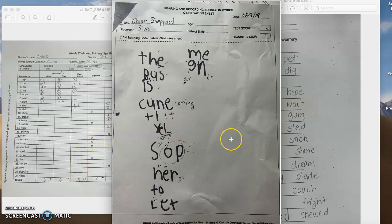So once again, I will go back to giving her short vowel instruction and just kind of scaffolding in the blends. I will scaffold in blends because her feature guide shows that she's using but confusing them as well. Both Chloe's PSI and writing sample prove that she needs further instruction on short vowel sounds and blends.